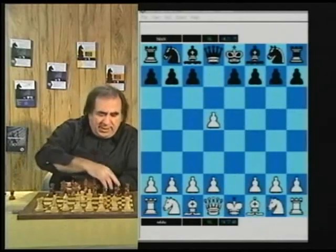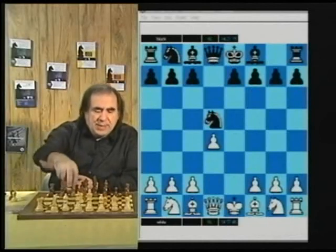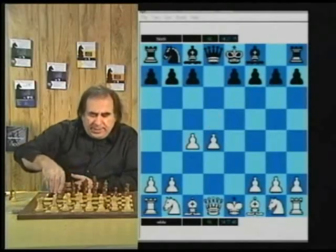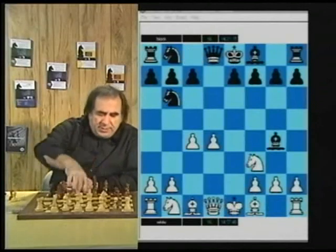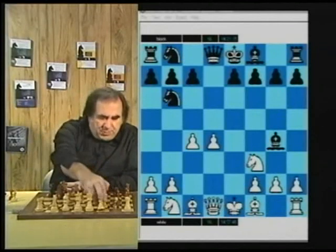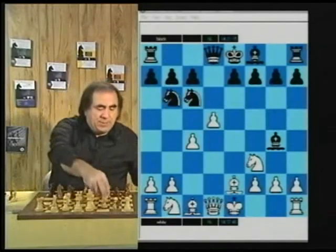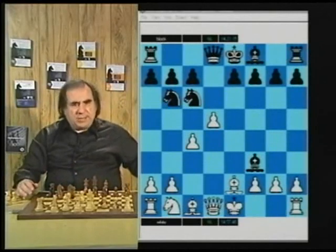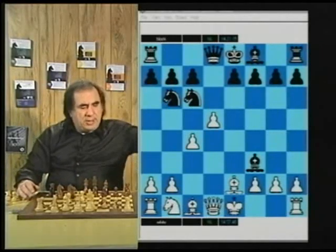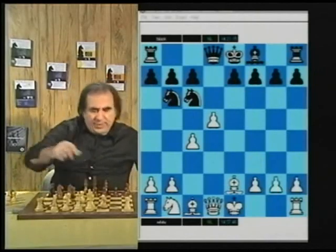E takes d, knight f6, d4, knight takes d5, c4, knight b6, knight f3, bishop g4, bishop e2, knight c6, d5, bishop takes f3. So we just looked at the bishop takes f3 continuation. So let's look at the continuation g takes f.